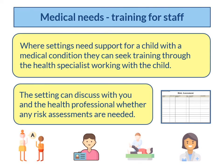Where early year settings need support for a child with a medical condition, they can seek training through the health specialist working with your child. The setting can also discuss with you and the health professional whether any risk assessments are needed, including for emergency evacuation procedures. When it comes to medicines, the early years and foundation stage framework states that medicines must not usually be administered unless they have been prescribed.